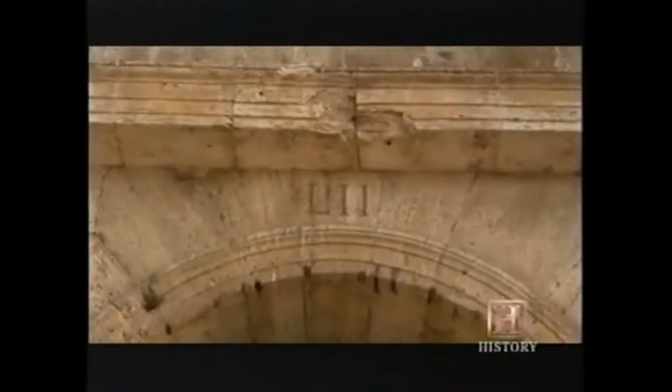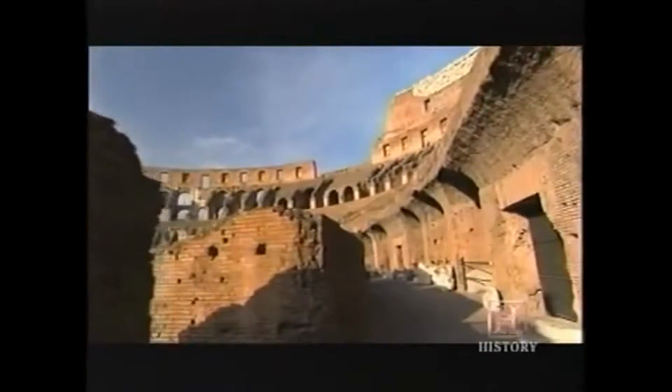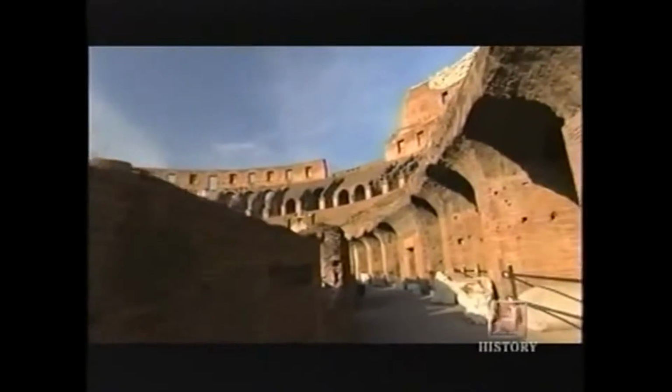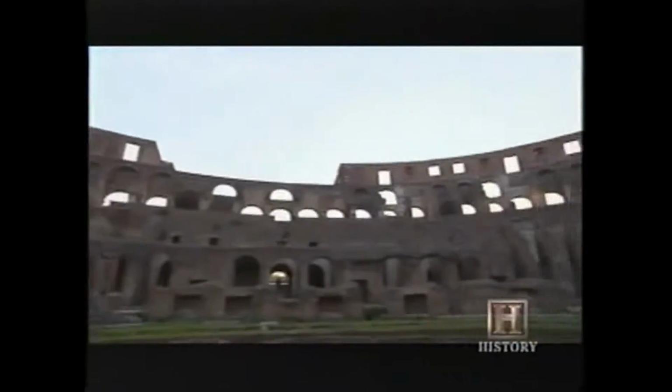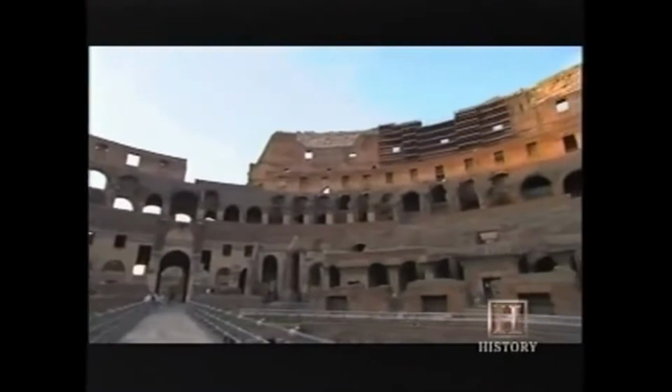As with stadiums today, everyone who entered the Colosseum had a ticket corresponding to the number above one of the entry gates. The complex was designed not only to control the crowds, but to keep them comfortable. It had 110 drinking fountains and 2 restrooms, large enough to accommodate a packed house.